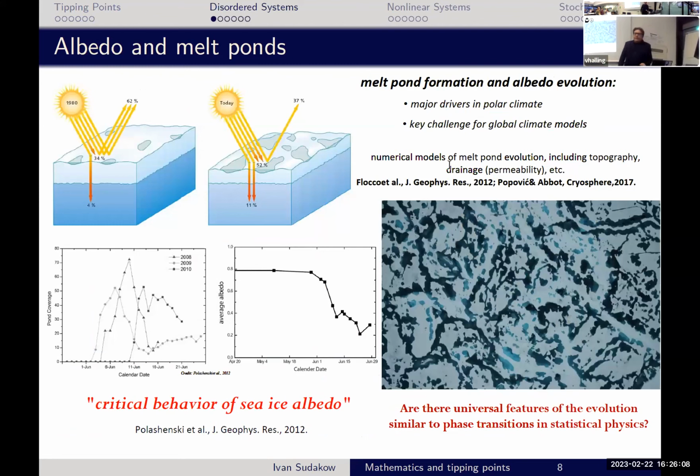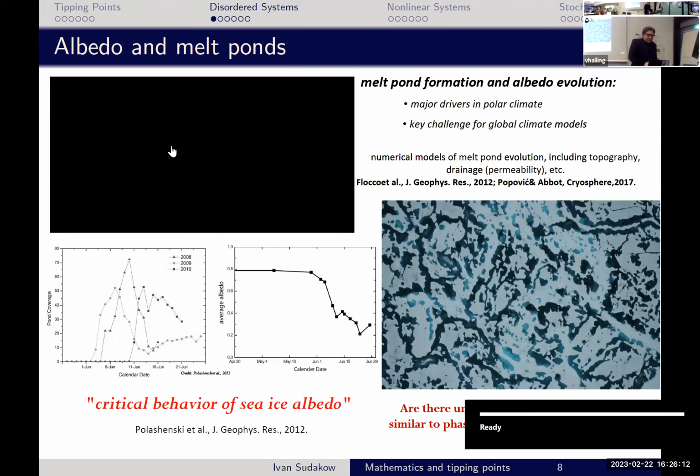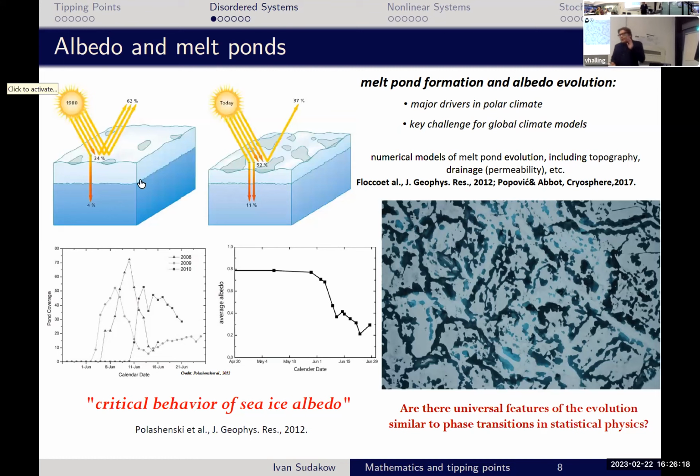First thing, the Arctic sea ice. What's going on where? So let's show this one first. This is the study of the Arctic sea ice pack, and the ice pack's thickness is a few meters. On the surface of the ice pack during summertime you can observe so-called meltponds.